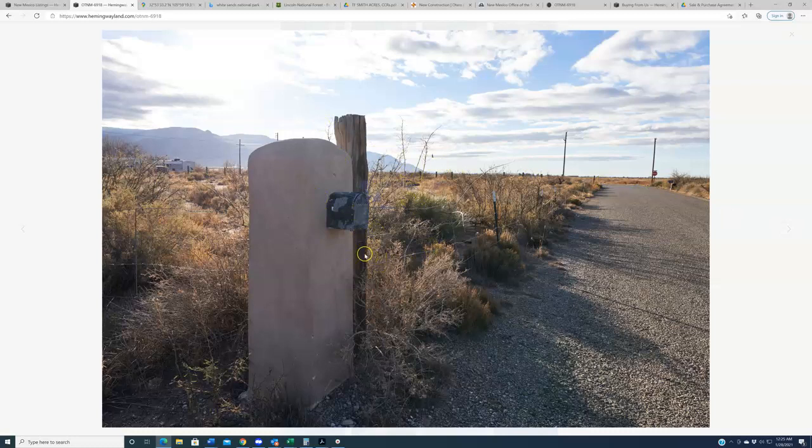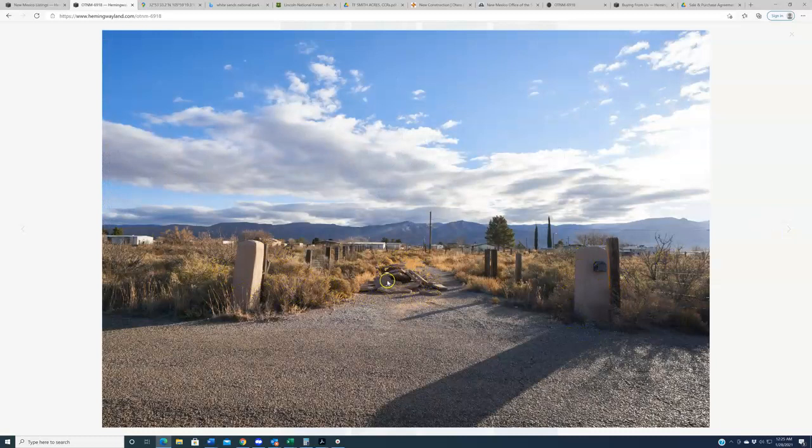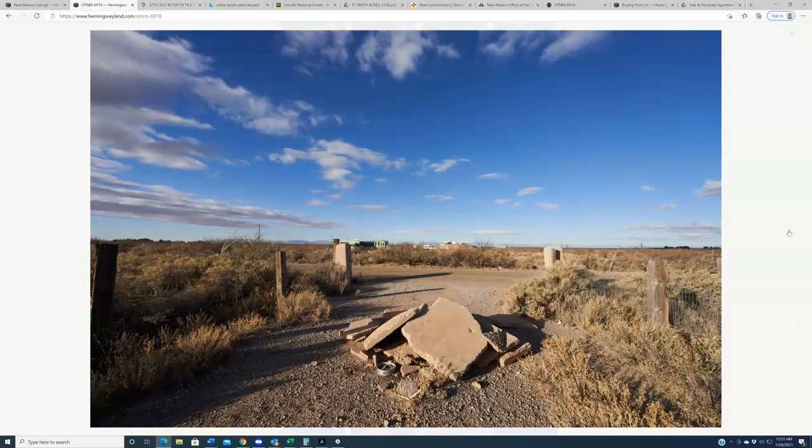So you've also got that going for you, as well as there's a little bit of an entranceway here, which you can see, I believe, in the next photo. Yes, this and this. By the way, the rubbish that you see here on the ground, it should be noted this property actually has a little bit of rubbish on it, which you will see more of in the photos.